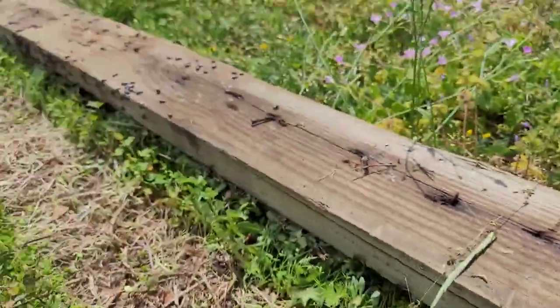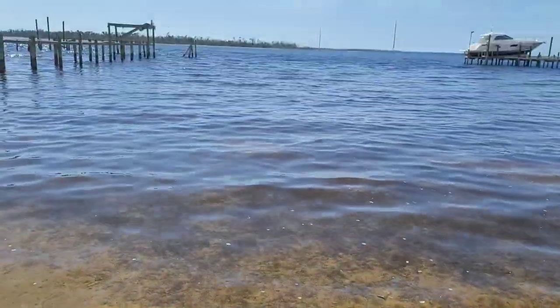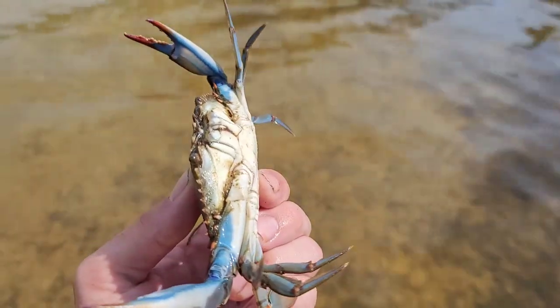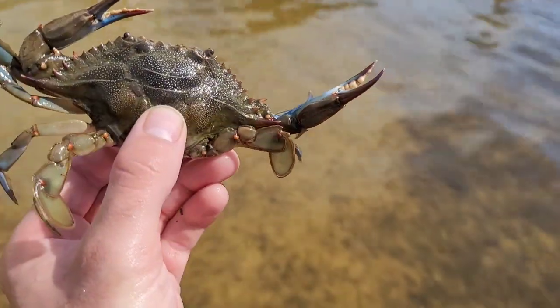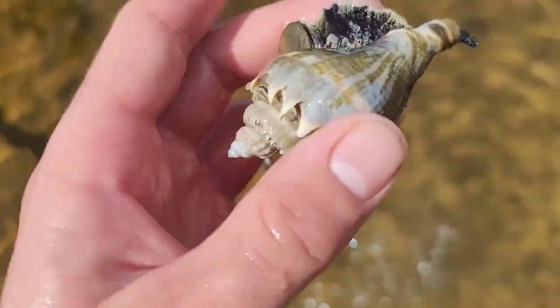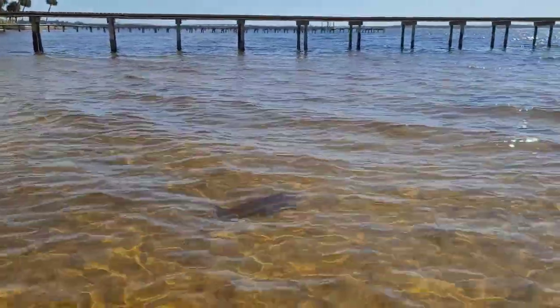Isopods. Underwater flipping at the beach. Looks like this dude was the only notable inhabitant of that board. Blue crab. He's very angry. Smaller dude right here digging himself a hole. Some sort of whelk. It's pretty cool. There's a redfish right here. I don't have a rod or reel, but look at that.